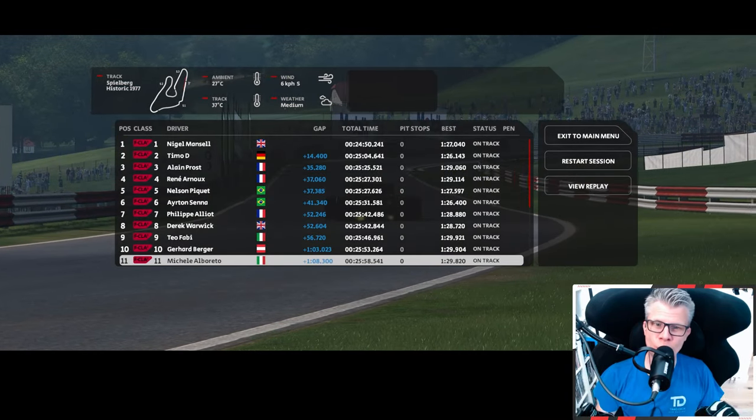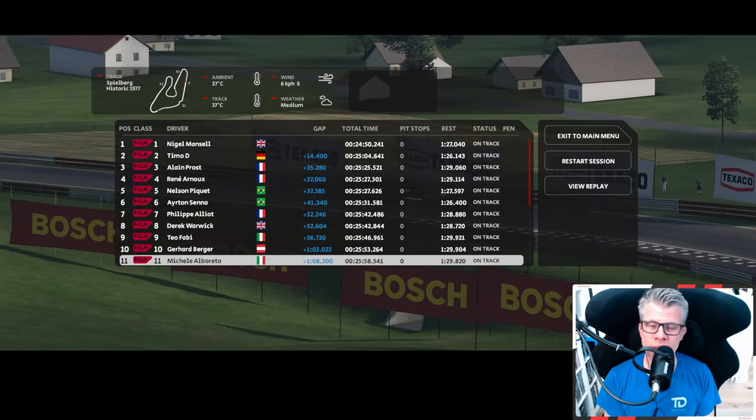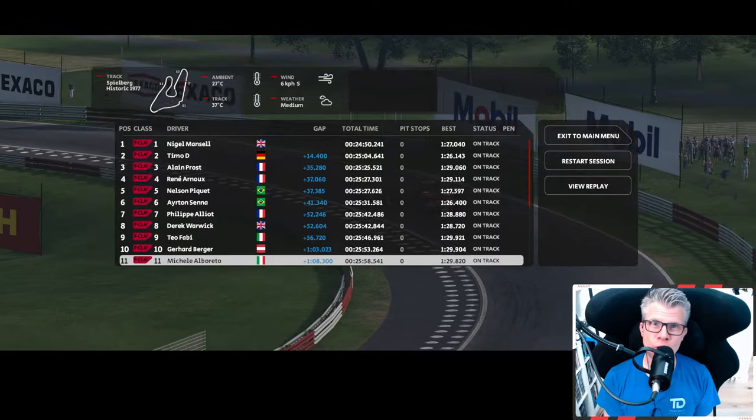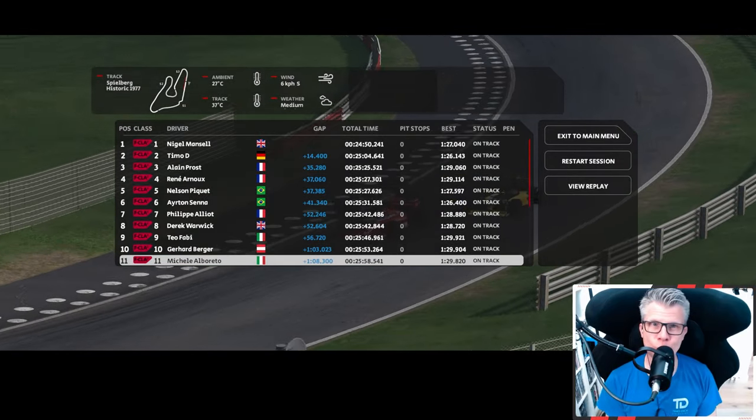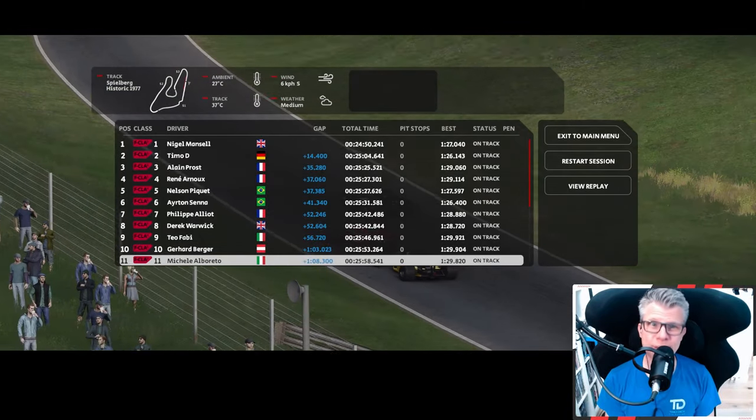Alright guys, that was it. My little recreation of a sort of sprint race with the F Classic Gen 1 class, aka Formula 1 1986 at historic Spielberg. I hope you liked it.